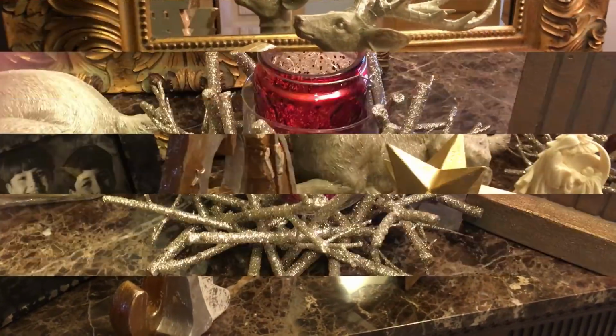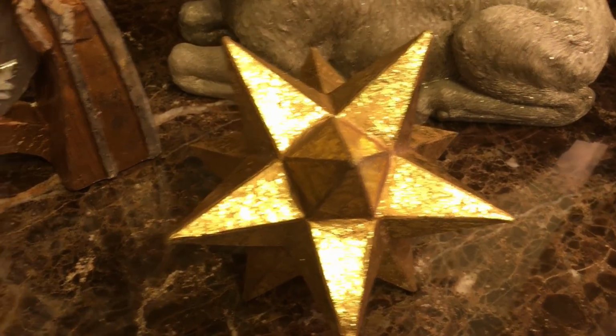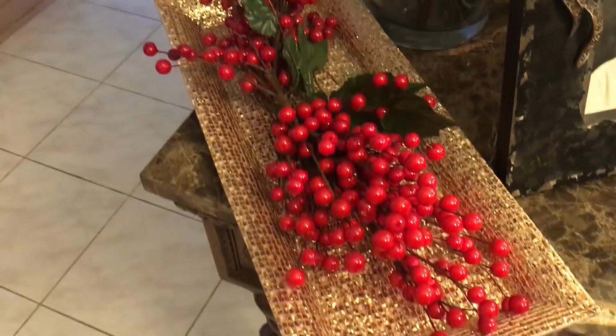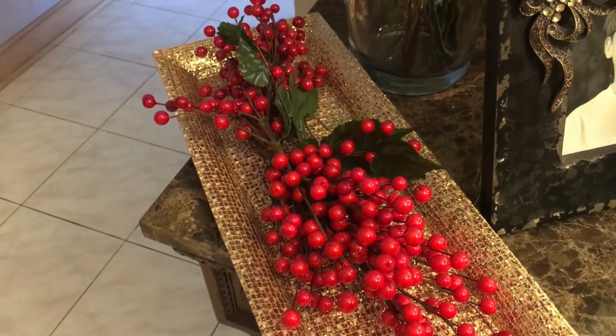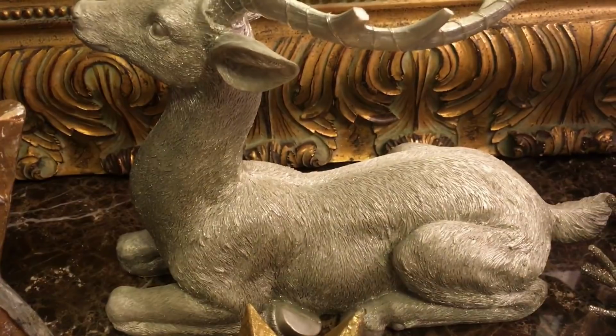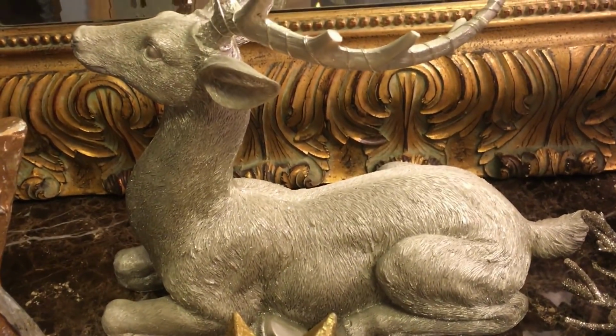All right, I'll be back. Okay, this is going bye-bye, and this is going bye-bye. I just really love the way this looks. I'm trying to think of someplace else in the house, but I have to find a way for this. He could go in the dining room. He could go in the family room. He's kind of versatile.